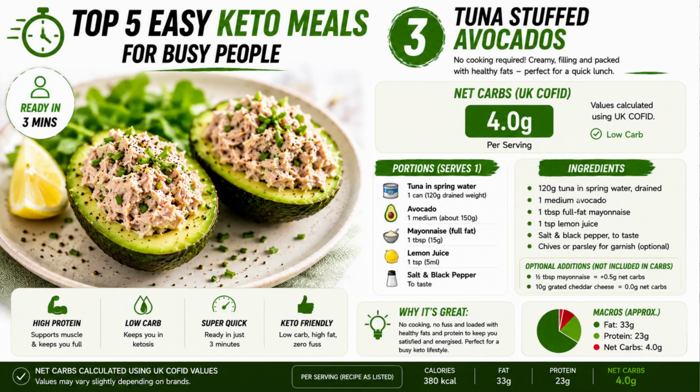Okay guys, so here we go. Now macros are 33 grams fat, protein 23 grams, net carbs are 4, so that's lovely. No cooking, no fuss, and loaded with healthy fats and protein to keep you satisfied and energized. Perfect for a busy keto lifestyle. There you go guys. An absolutely phenomenal one that you can take away, delicious and packed full of protein as well as fat, so your body is satiated.